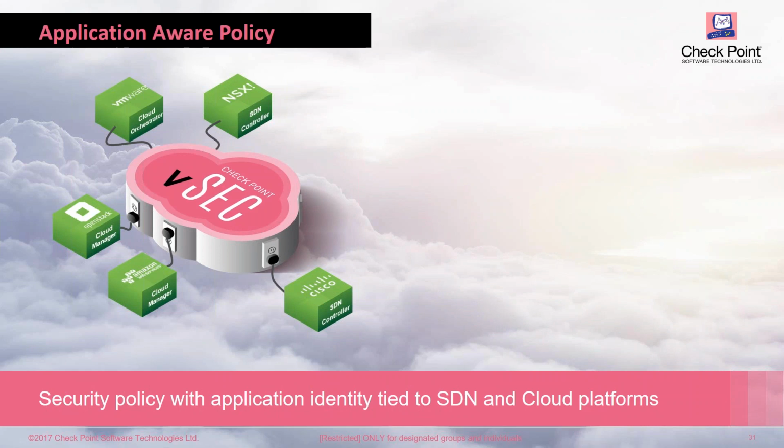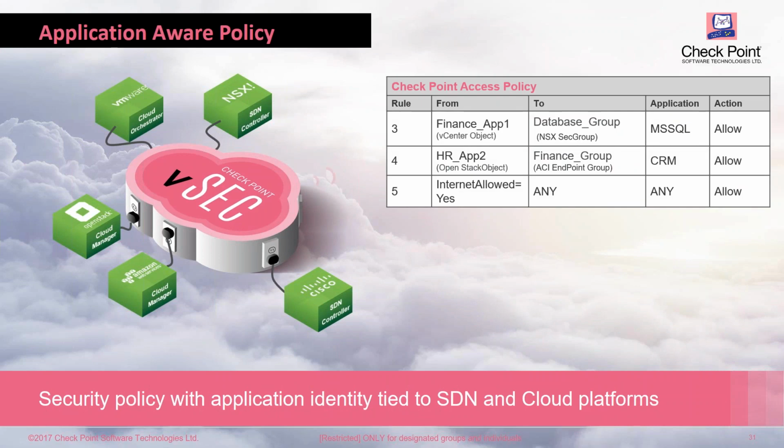So moving back to the VSEC controller, what it allows us to do is to create these application-aware policies, as we call them. So you'll see in this example policy we've got a mixture of public and private cloud objects. So rule 3 is a vCenter object from VMware vCenter. So that's just a VM name talking to an NSX security group. Rule 5, I'm using a tag saying anything that has the tag internet allowed would be allowed out to the internet, for example.